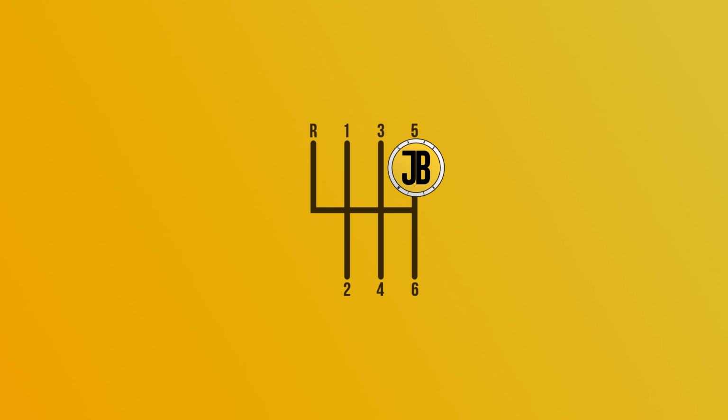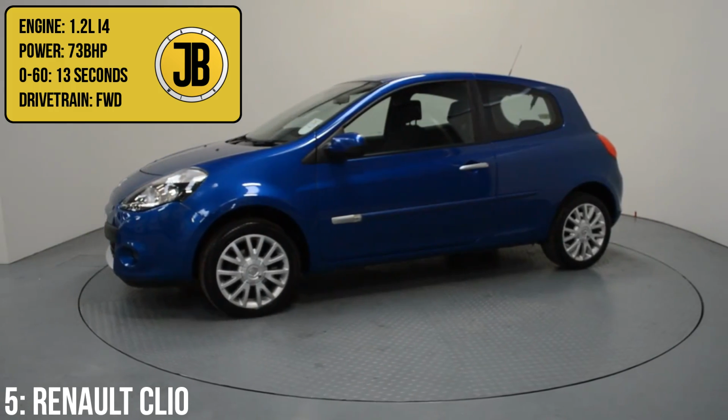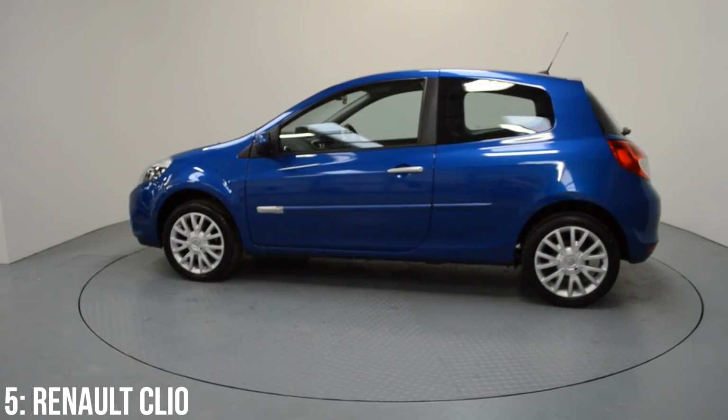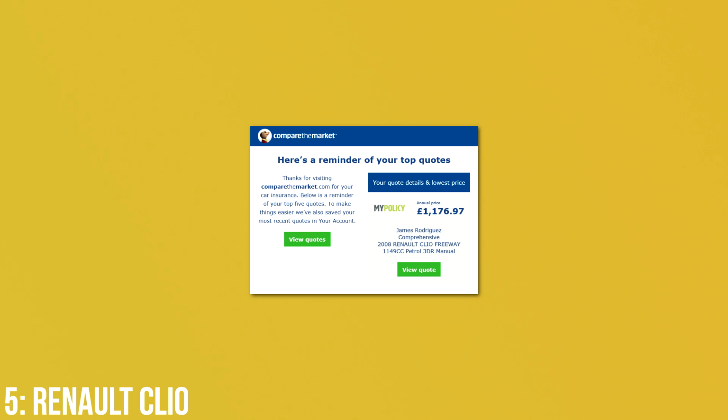On to the top 5 now, and in 5th we have the 3rd generation Renault Clio, specifically with the 1.2-litre inline-4 engine putting out 73 brake horsepower, doing 0 to 60 in 13 seconds, 47 miles per gallon, and an annual road tax of £145. I was able to get a quote of £1,177 for black box insurance, which is pretty sick.